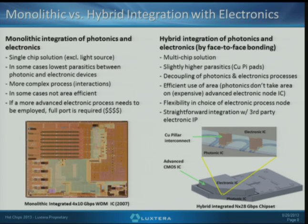Therefore, we look to another approach where we break the system up in two pieces. We have a photonic die and we have an electronic die. The photonic die is optimized only for photonics, and the electronic die can be from any node. So, for instance, it can come from a 28 nanometer node, a 22 nanometer node, or even BiCMOS.